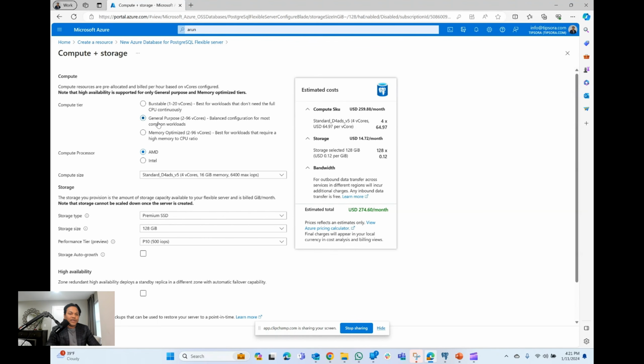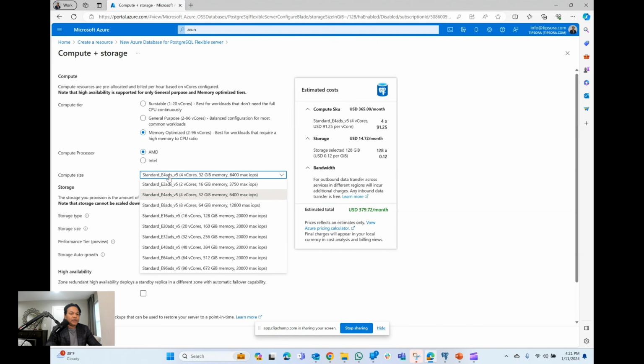You can do general purpose, which is a more balanced configuration. You can do memory optimized, where you get a higher CPU to memory ratio, which is useful if your database is going to have more joins. You can select either AMD or Intel CPU. This does not affect the cost. It's just a matter of preference. You can select the particular type of VM that you want based on the specs that match your requirement.